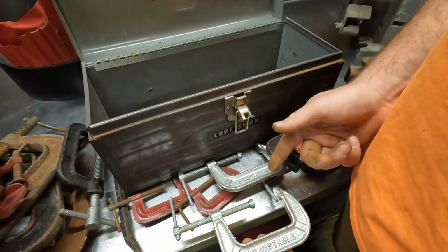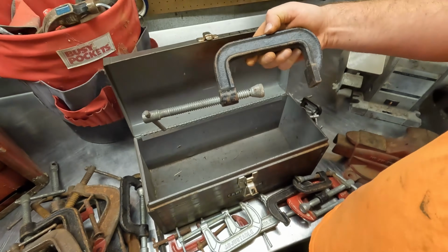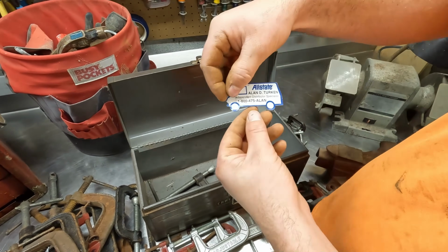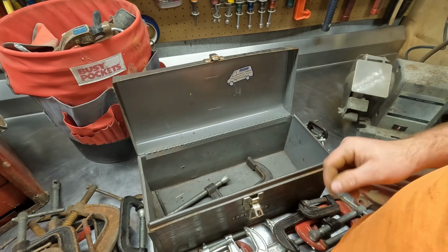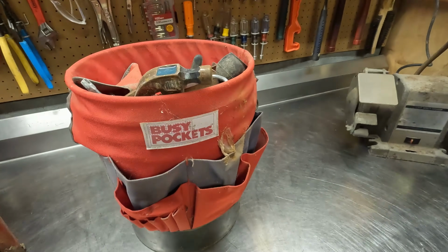Here's a lot of these are in sets, which is nice. Another 3-inch adjustable, and another unbranded. So, ooh, we got a magnet, little minivan, or contractor van. All right, let's get to the Busy Pockets bucket.